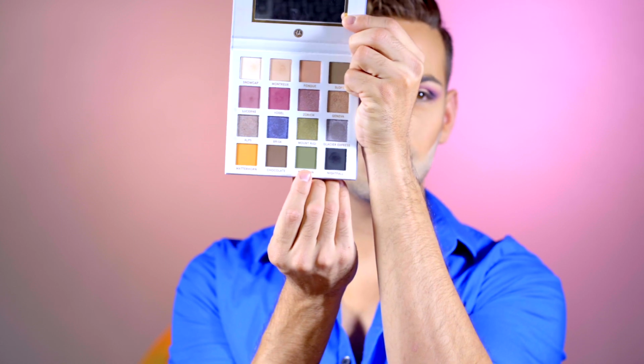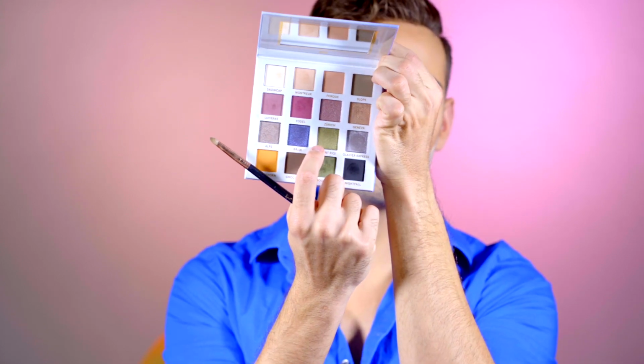Girl. Okay, now I'm gonna take a little bit of this green called Mountain. And I'm taking that on a pencil brush, and I'm gonna take that to my lower lash line. Just for a pop of color. So I'm really gonna look like a clown now. Now I'm gonna take this shimmering green, which is Mount Rigi, and I'm gonna use the same brush, and I'm gonna take this shimmering green into the inner corner.